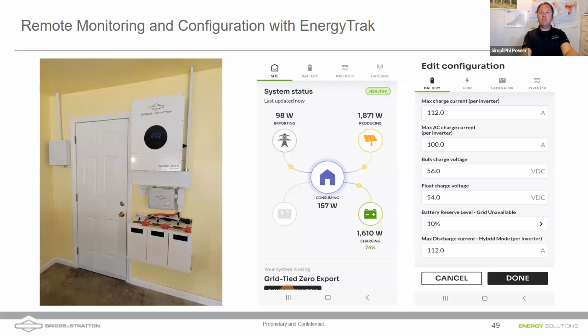This is Nathan's house. And again, what a beautiful install, Nathan. What we're seeing here is the screen off of our app showing where things are going. In this example, he doesn't have a generator, which is why you see that grayed out down on the bottom left. But again, talking about treating the batteries right, when referring to charge and discharge settings, you can see that you can alter those current values so that you're not overcharging the batteries too quickly or over discharging the batteries too quickly.